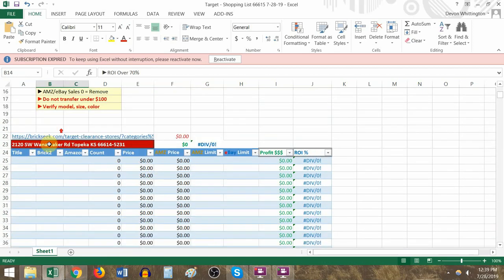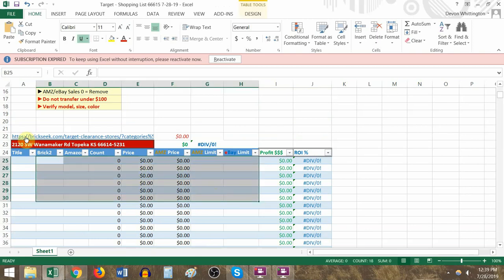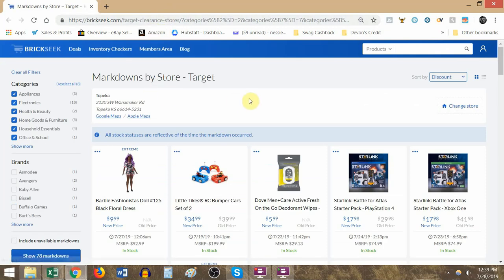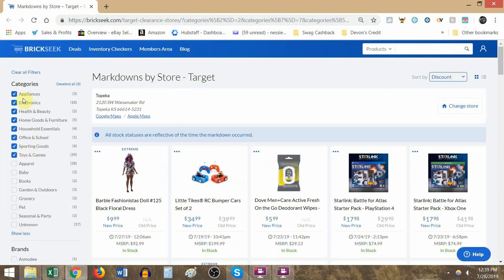Now, when it comes to this store, I've actually looked at this store, and unfortunately, there were no prices. Let me go ahead and go to BrickSeek and show you why there are no prices. That way, it kind of makes sense here. So markdowns by store by Target, I already have these categories selected for the virtual assistant. It's already sorted by highest discount, not the brand new clearance items, the highest percentage discount.